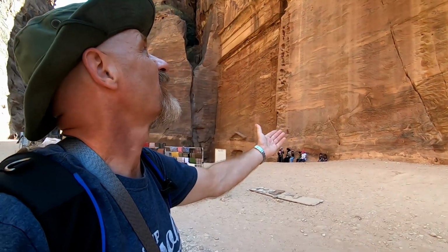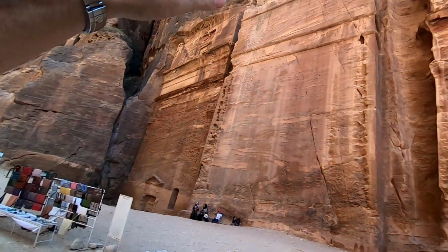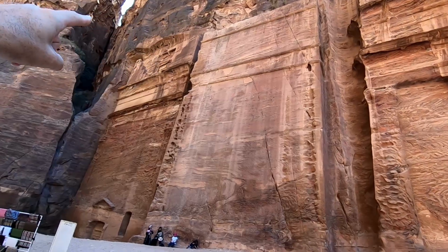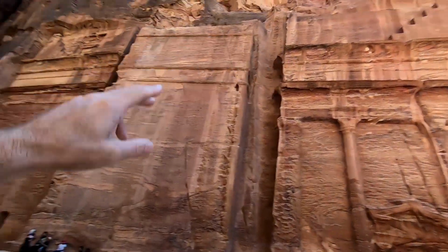This thing has got to be 30 meters tall. I mean, look, and it's decorated at the top. It's got the step things in the center on the top and then that in between those two rows. All the way, like these big steps on these ends.